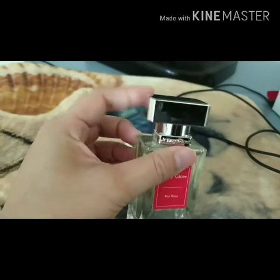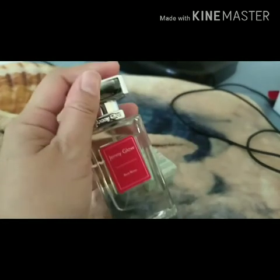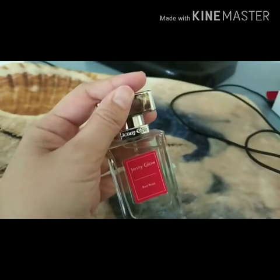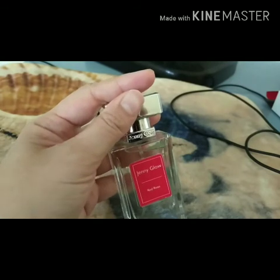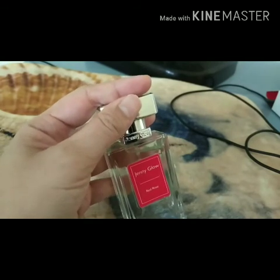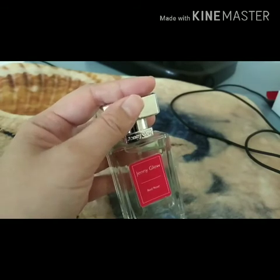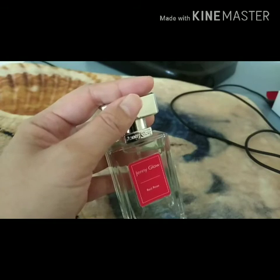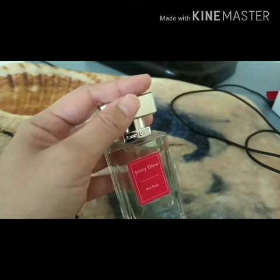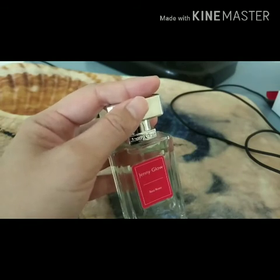Now this Jenny Glow red rose. In the beginning it was quite aggressive, I would say. It almost attacked my nostril. It smelled like a very dense, almost headache inducing, rose scented petals packaged in plastic wrapping paper, and it was quite unbearable during the first half an hour.